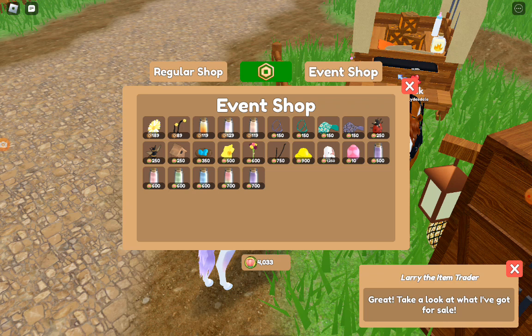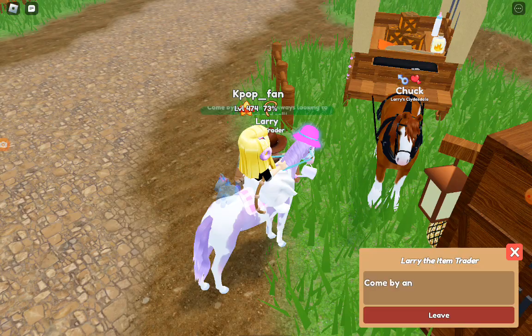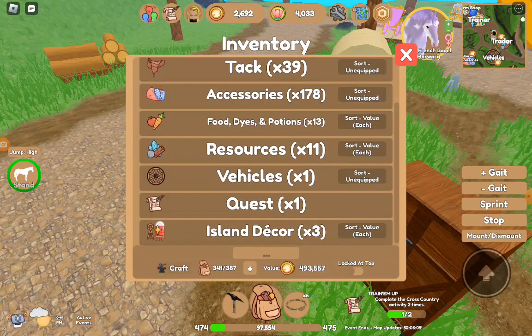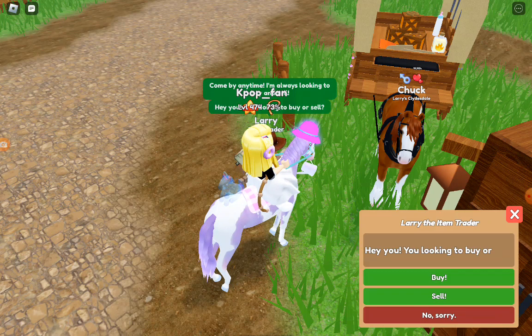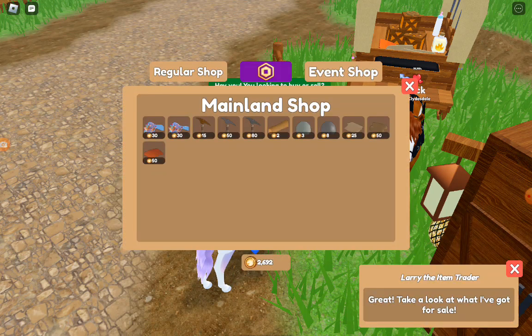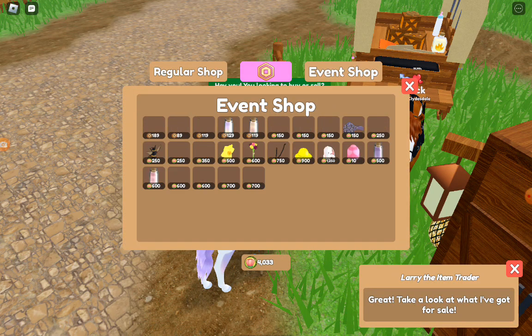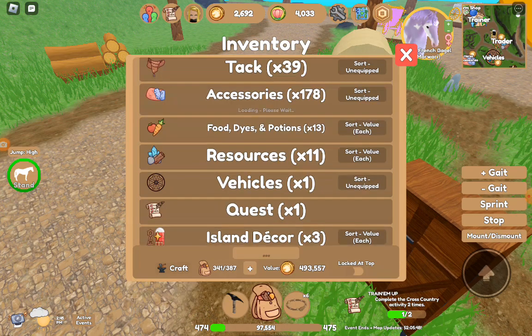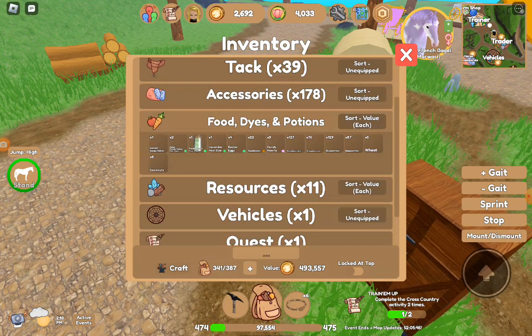I want to stock up on the food. I do have everything else here, but I need some dyes. So let me just see what, I'm being very conservative here, if you cannot tell. What was it? The eggs. So I need some eggies and then just some dyes. Okay. So let me see what dyes I have.